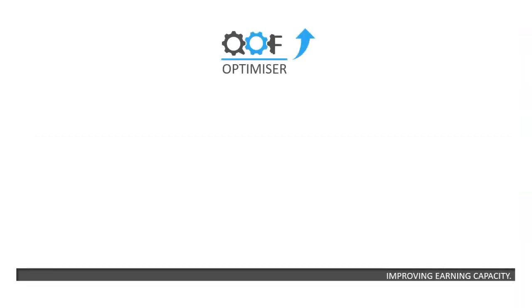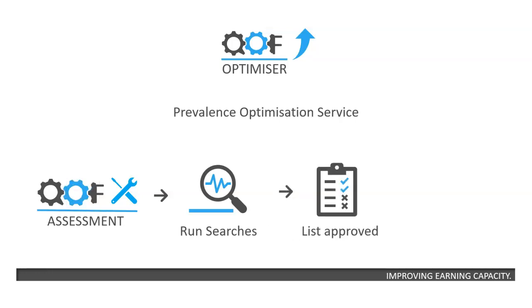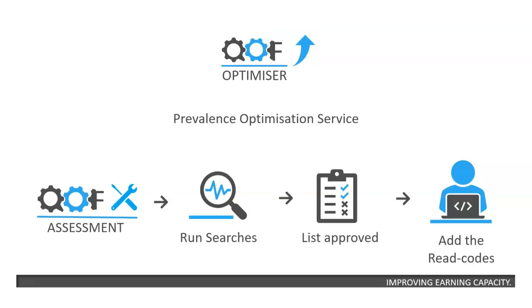Our QOF Optimiser service. As you're most probably aware, QOF payments for GP surgeries are directly proportional to the number of patients they have on each chronic condition register. Our QOF assessment will identify patients that are missing from registers due to coding omissions or incorrect coding. We will then get this list of patients approved and code them correctly onto registers so registers are optimised. This means patients get the umbrella of care they need and the GP surgery is paid correctly for caring for these patients. We offer a free QOF assessment to identify any areas of potential missing income.